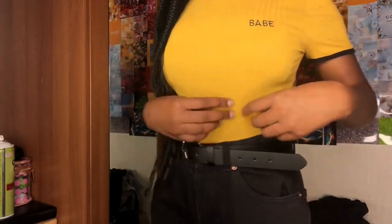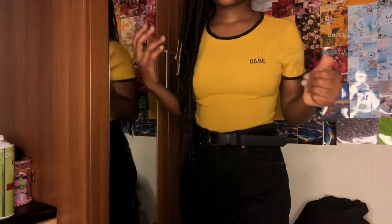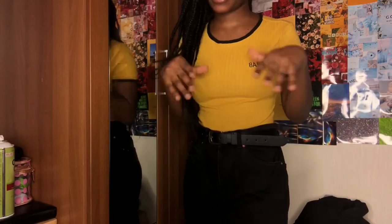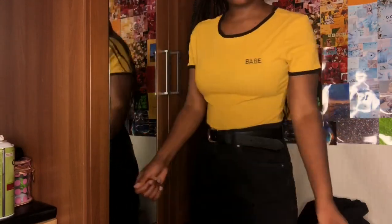But it's got these lines. I'm not sure if you guys can see, but it's got this beautiful texture to it, you know? And I also love this because I could wear it literally anywhere. It's not like the crop tops and stuff that I might not wear some places, but I can wear this to work with a hoodie on or something.